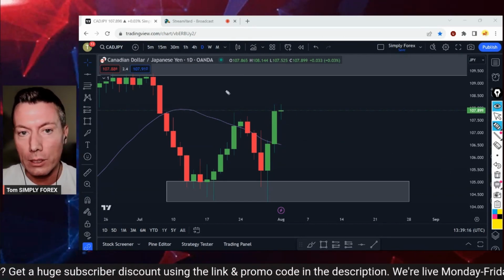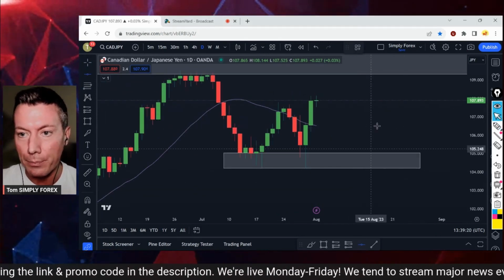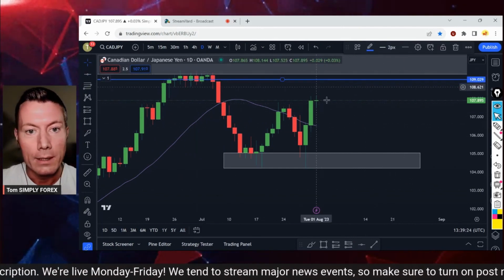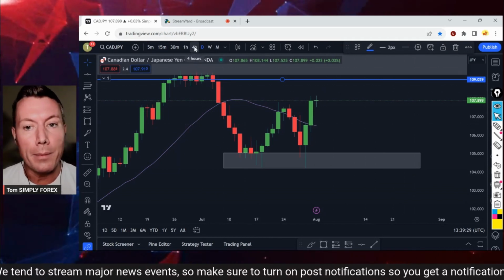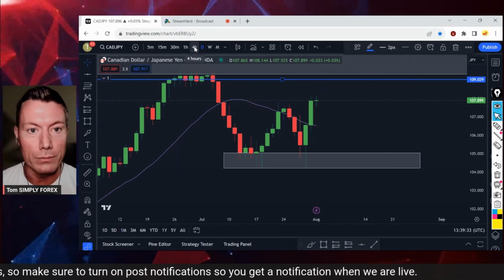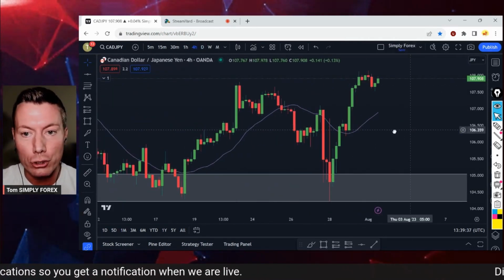So that's how I do it, guys. I look at the day chart. This gives me a direction. And I'd be looking to take price back up to this 10900 level. I like a psychological level. So that gives me my direction, guys, on the day chart. And then all I do is drop down to H4, H1, and then I want to look for entries.